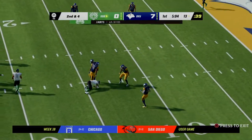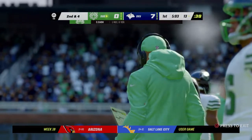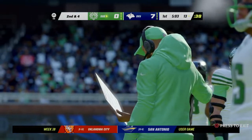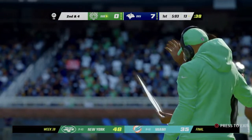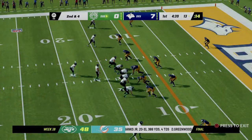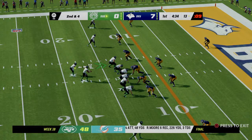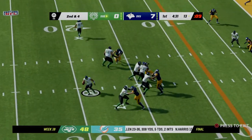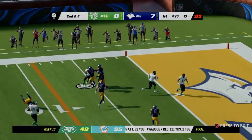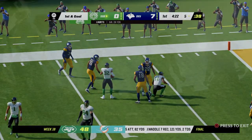And a quick throw here, that's complete. And they're going to be set up now with the ball at the 13-yard line. Second and 4. Dancing to his left. Throwing for his running back, and he's got him, complete. And he'll be brought down this time at the 5-yard line.